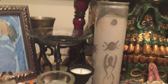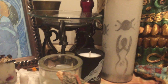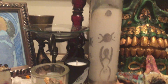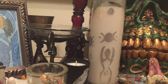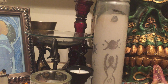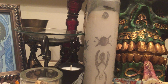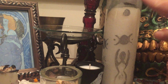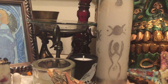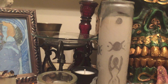I also have a 7-day candle here that I have drawn things of the goddess on. I'm not that great of an artist, so please don't judge the artwork. But that is actually drawn with figures and insignia for both Caradwyn and Hel. I have a friend, Kristen, who works with Caradwyn, and sometimes we get together and do circles and such. So this is the candle that I bring when I work with her. So I did want to include Caradwyn on that candle.